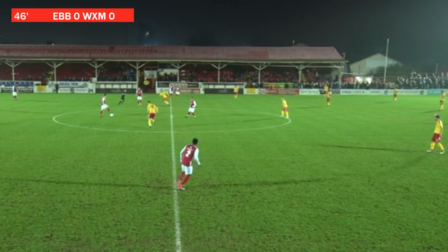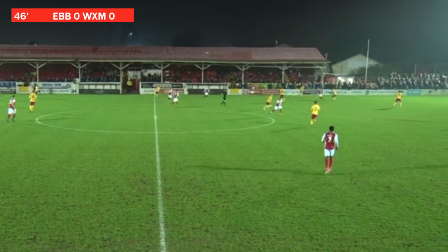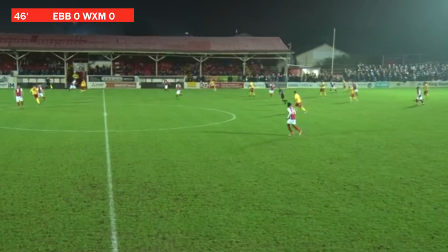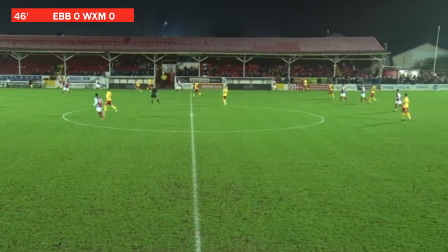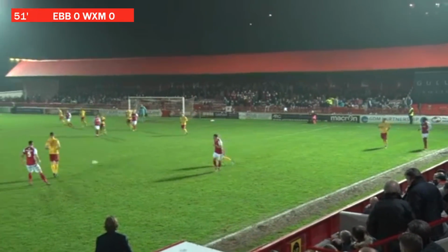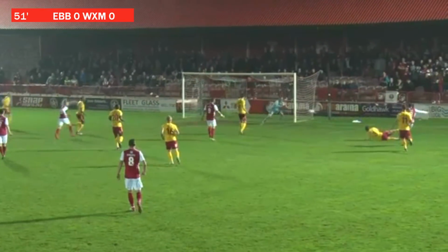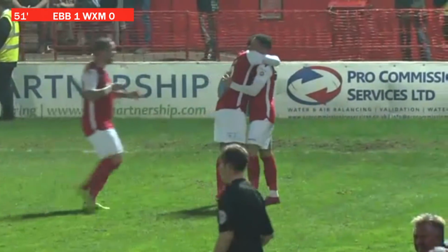Home team, second half underway. Kedwell helping her on. Raven gets rid. Movement that, can he find the angle for the shot? He can! Scoring at the near post. Ebbsfleet take the lead. Oh, and such frustration for Wrexham.